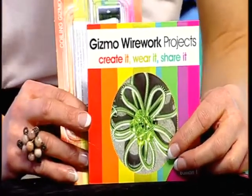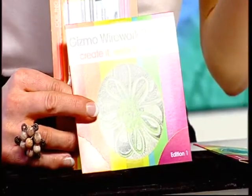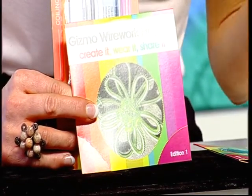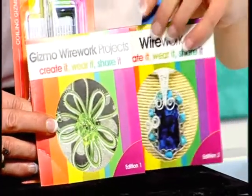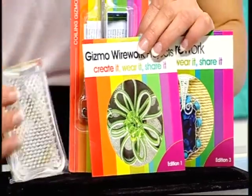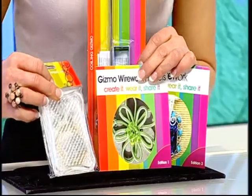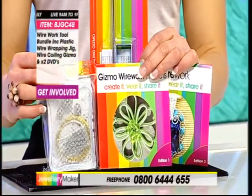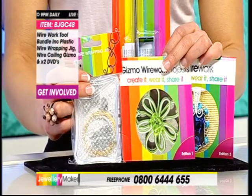So you get the gizmo in itself. You get two rods, so you get two different thicknesses. You've got the Gizmo Wirework Projects DVD Edition 1 and Wirework Edition 3 plus the jig. Now within the jig, you've got two reels of wire. You've got your gold and your silver. You are ready to create some of the most amazing wire work with this bundle.